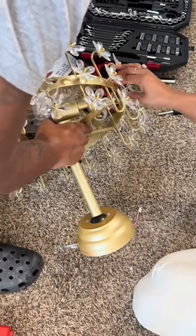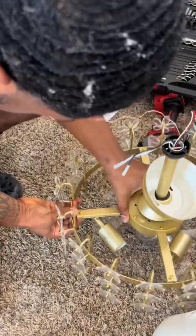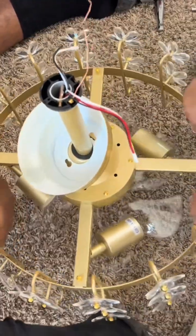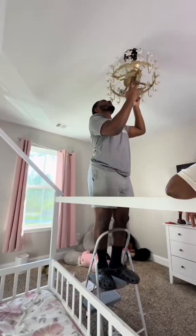Looking back over this video, I can definitely say there had to be a better way to make the chandelier. A part of me feels like they could have just sent it this way and then put the flowers on. I get why the flowers came separate, because they didn't want it to break in the box, but the other parts could have come together.